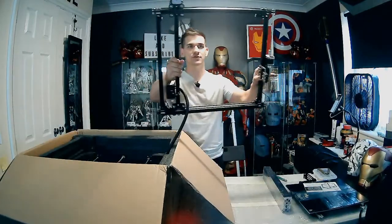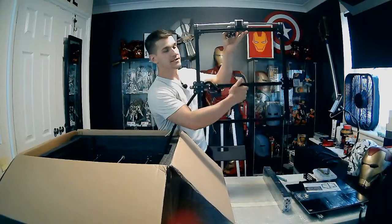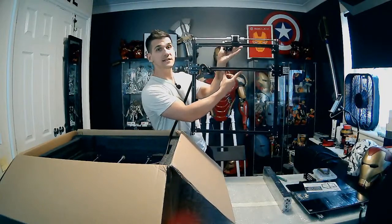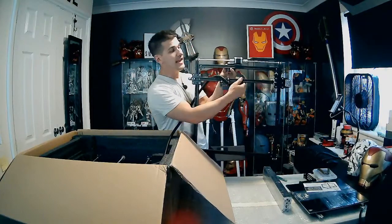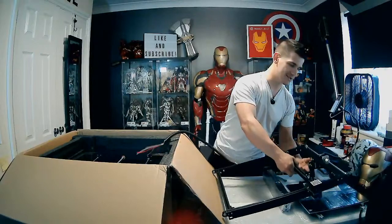So here's the top gantry. Now, as I was saying before, this is your, if I'm looking at it, this is your new Y-axis. So this moves the entire rail up and down, forward and back, and then your nozzle still moves left and right. So you're substituting your Y, instead of the bed moving, it actually moves the entire rail system across the print. This thing is so cool.